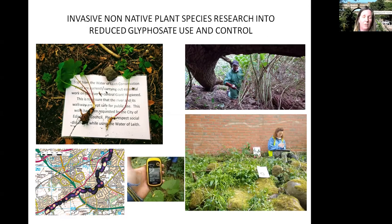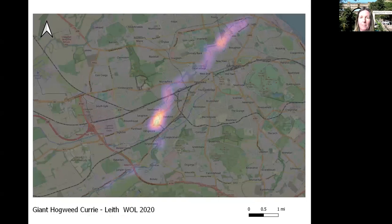This is a heat map that we produced this year with regards to where the giant hogweed plants are, and you can see there's a huge concentration just downstream from the visitor centre in Slateford. And you think, that's very odd. Why there? Well, basically the Murray Burn comes in from the Calder Junction and the Heriot-Watt University area and joins the Water of Leith here. And that is where this hotspot is coming from.